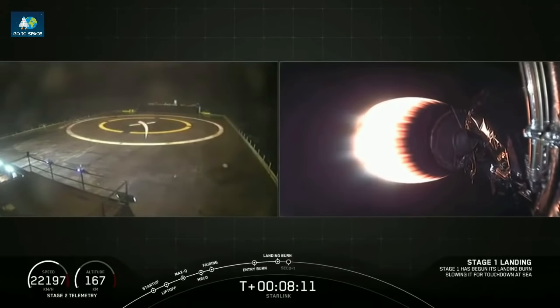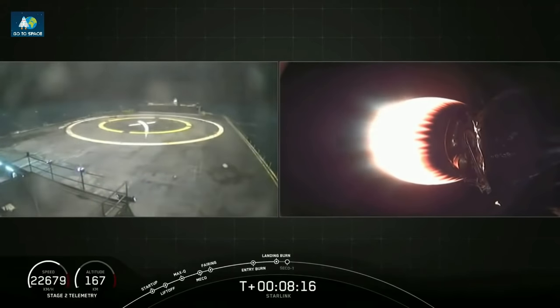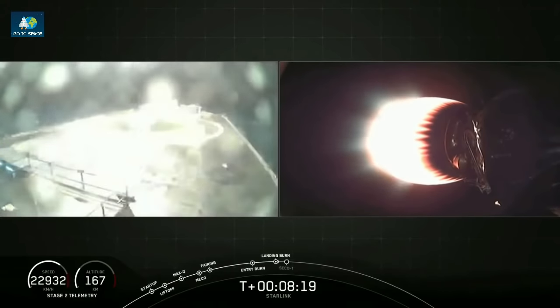You can see that light on the left. Stage 1 making its way. Stage 2 is under terminal guidance. Stage 1, landing leg deploy.